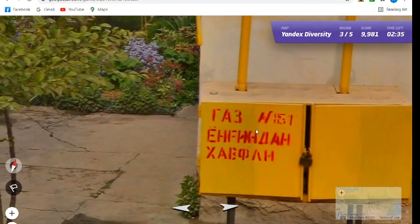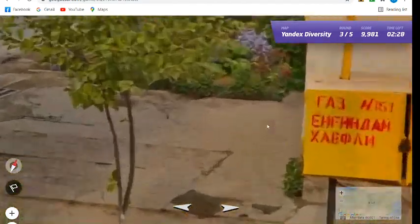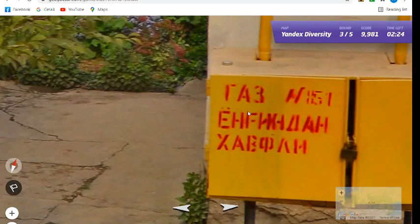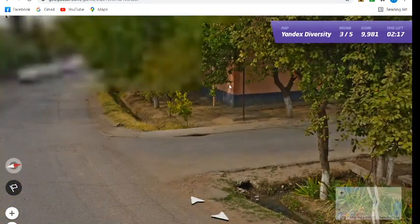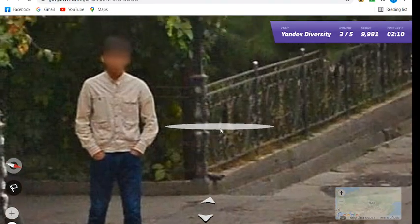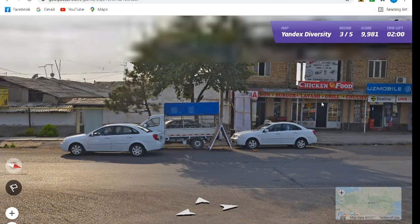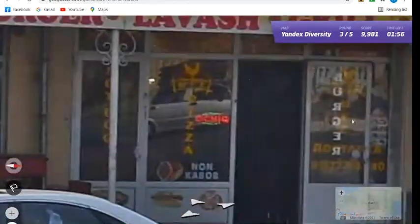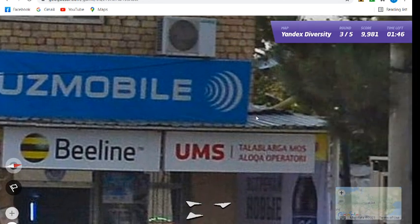Okay, so we have Gus. Okay, looks Russian certainly. Maybe not though. I mean, that might be the G with the bar, like Kazakhstan. What do I think? Yeah, looking at that guy, maybe this is Kazakhstan or... oh, Roman alphabet. Yep, and Uzmobile. Okay, so this is the first time in GeoGuessr that I have had a round in Uzbekistan. All right.